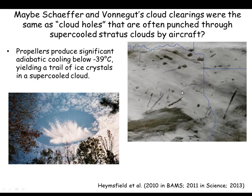So in a way, our commercial aircraft fleet can be far more efficient, in fact, than any intentional, advertent weather modification in turning supercooled droplets into ice. Whether it enhances precipitation, that's of course another question. Typically these clouds are relatively thin, and any resulting ice crystals may sublimate before they reach the ground.